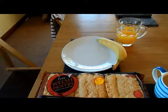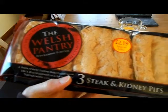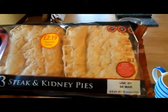After yesterday, when I went for pies that were perhaps a little bit too big in general, I'm trying to go for some more reasonably sized pies today. And for breakfast, I seem to have quite a glut of meat pies in my fridge that need using up. So I have with me some steak and kidney pies from the Welsh Pantry.